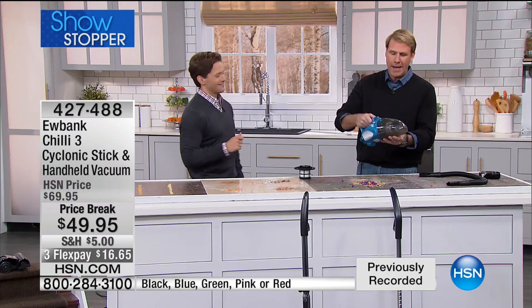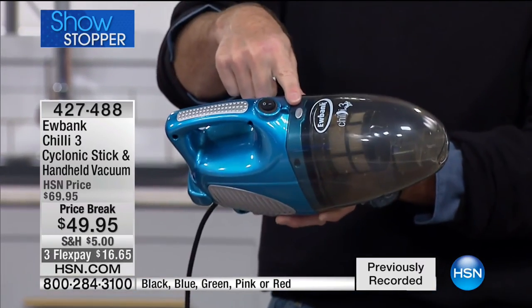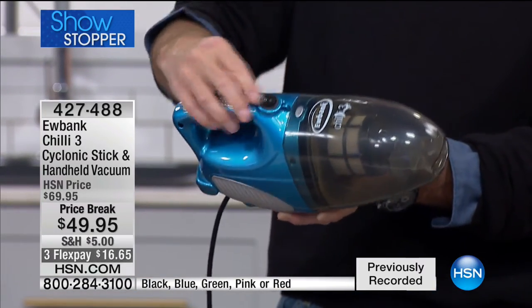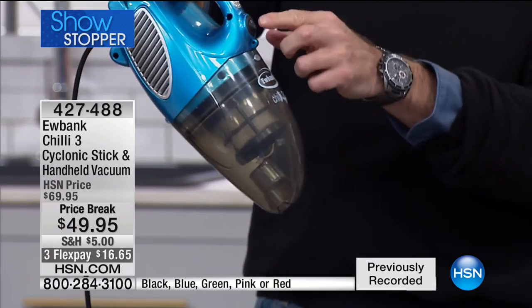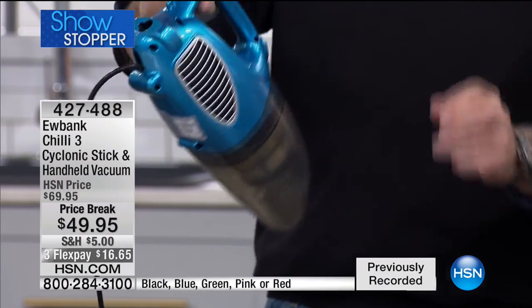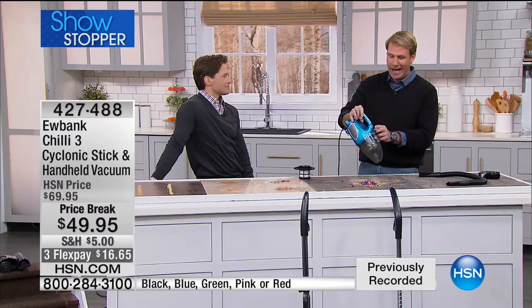And you just saw, no bags to buy. There's nothing additional to buy. There's no assembly required. It's just a little button on the top, and then there's your on and off switch. And for you guys out there who appreciate torque, I'm going to hold this right here and just hit the button. Watch this. Oh! It's got a kick. This thing has a kick and a half, for sure.